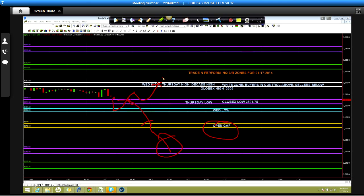And the same concept, getting above the white zone, could easily push us in here. And if we start trending on NQ, NQ has a tendency not to rotate nearly as much as ES on trend days. We can easily get a situation where we do this and push up again. So I'm cautious on shorts above the white zone. I really want to see a massive explosion up and then a pause in the price action.